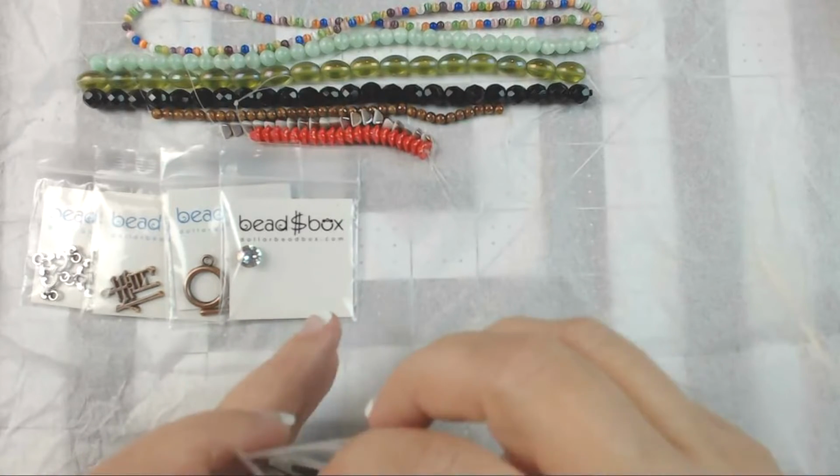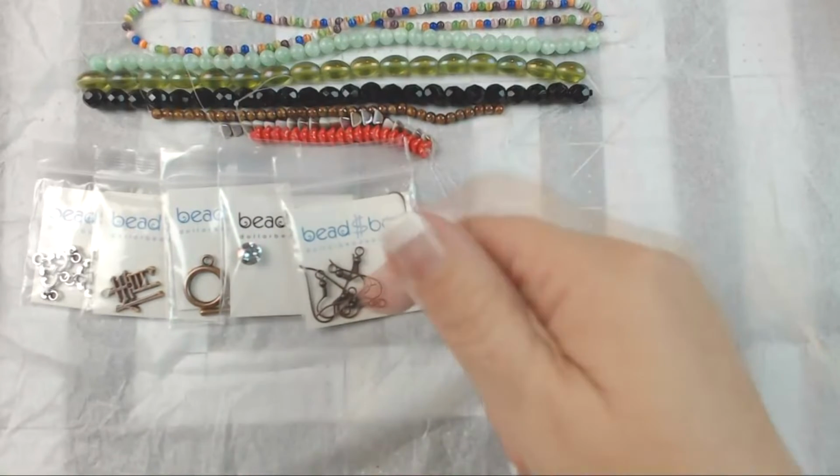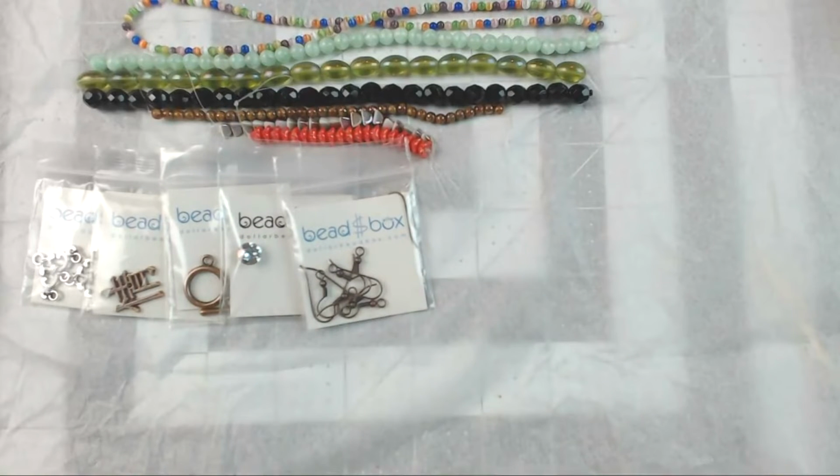So I like it when they send little findings like this because I don't always need a huge amount of findings. Like, that's perfect. I don't need a ton of 100 brass earrings. So that's perfect. All right, I skipped something on my list.